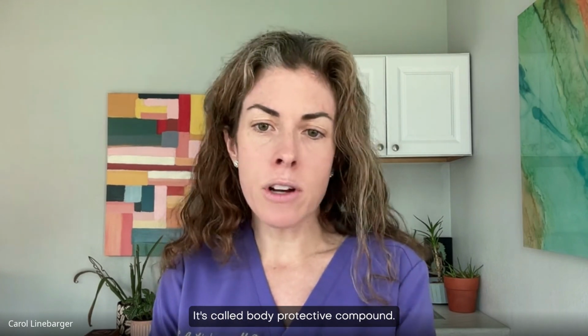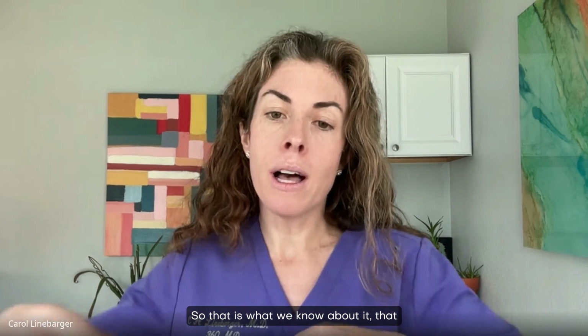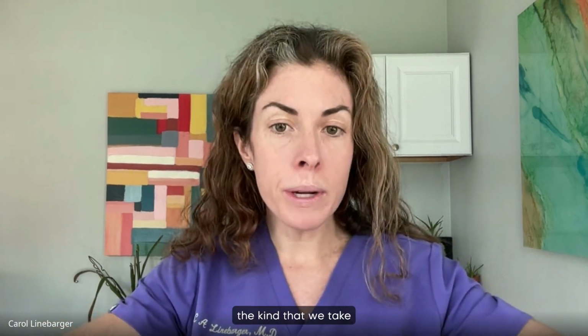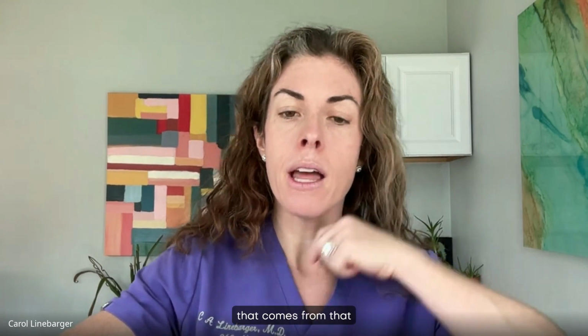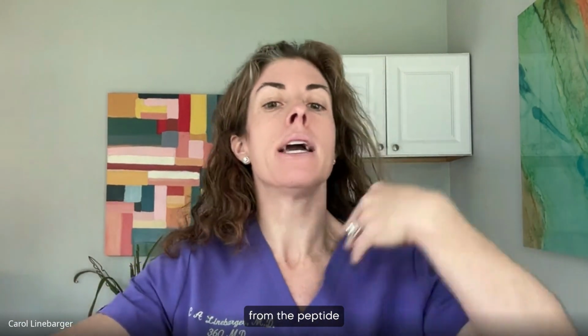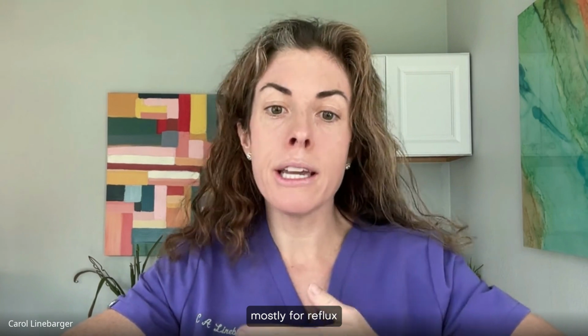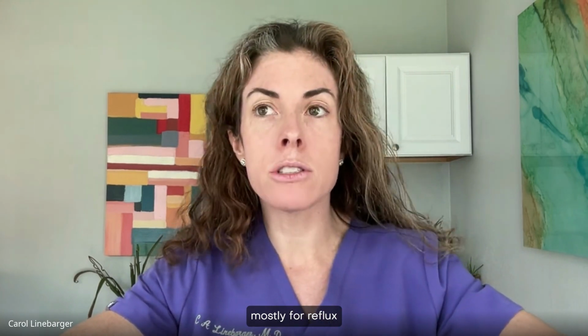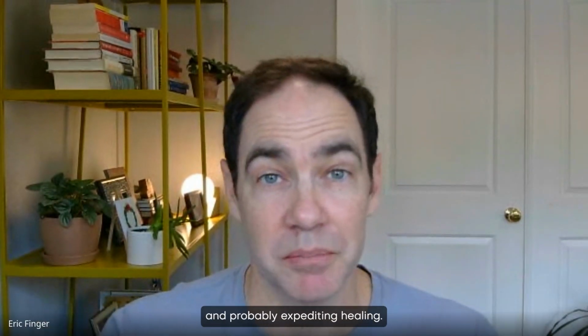It's called body protective compound. It is a natural compound that is found in gastric juices. That is what we know about it. The kind that we take is a synthetic version, which comes from a peptide that is found in gastric juices. It is used different ways, mostly for reflux and gastric reflux, and then for injury recovery. All very fundamental for healing and probably expediting the healing.